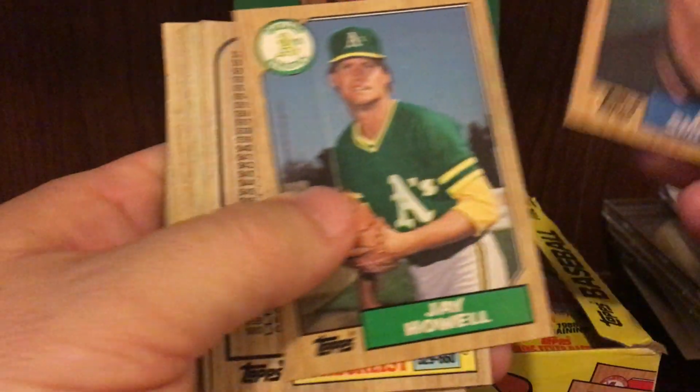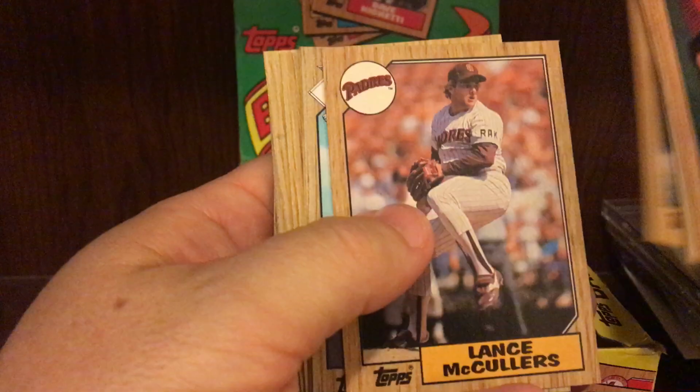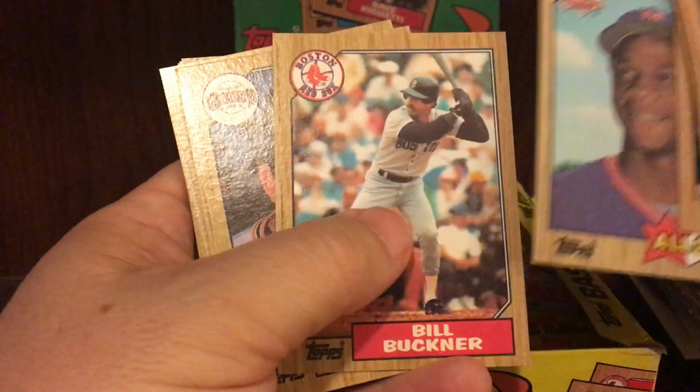So Jay Howell, there's a checklist. John Russell, Clint Hurdle, another manager. Lance McCullers, a Darryl Strawberry All-Star card. That's kind of a nice card.